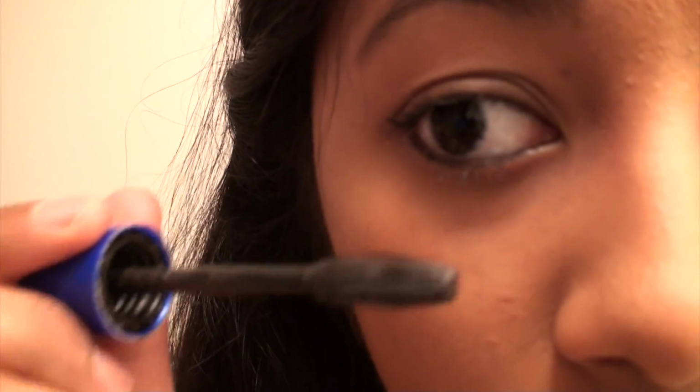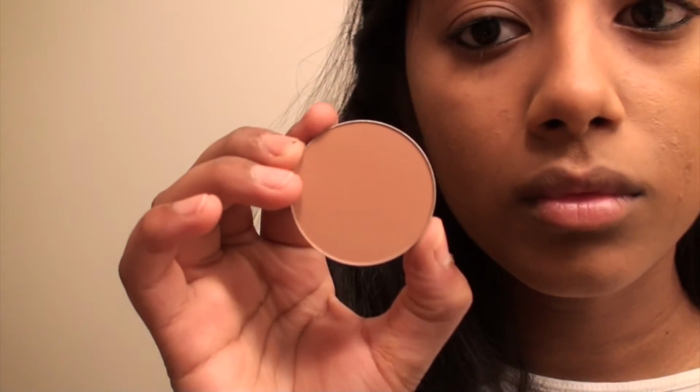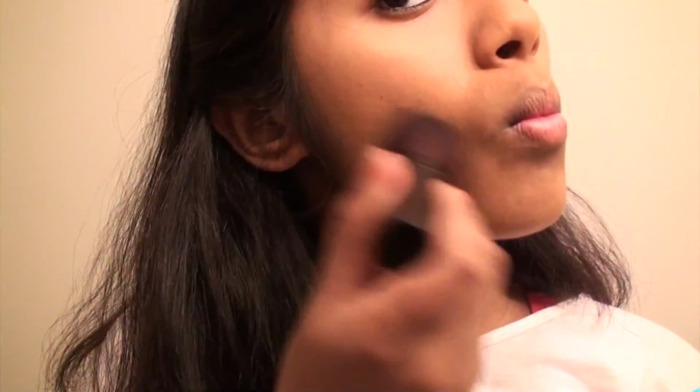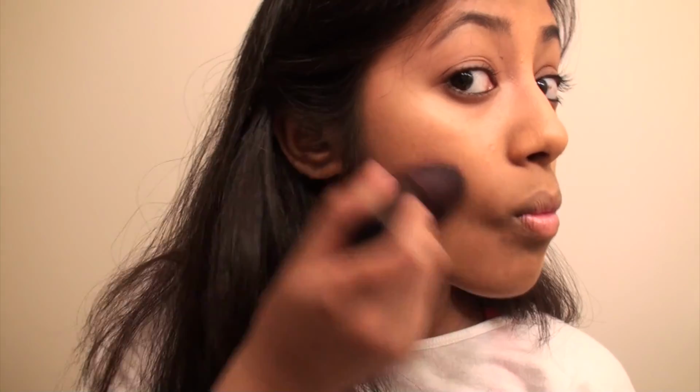And if you mess up anywhere, you can just use a Q-tip dipped in water to clean anything up. Just a few swipes will do the trick. And yep, I'm just gonna get my bottom lashes and then move on to my contouring. I'm using 2 blushes actually. This is a brown matte blush by MAC. It's called Gingerly, and I'm applying it with this travel blush brush by Sonia Kashuk.